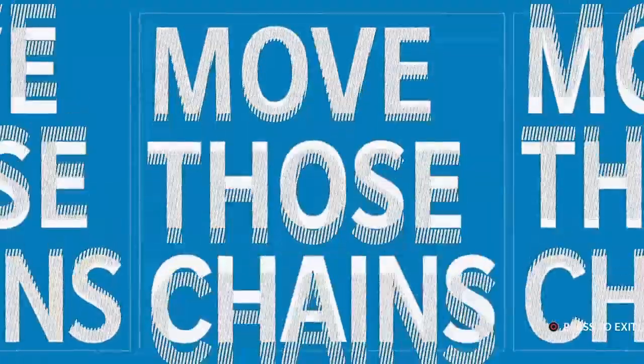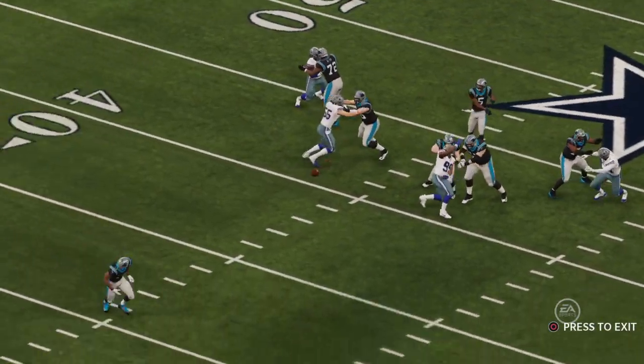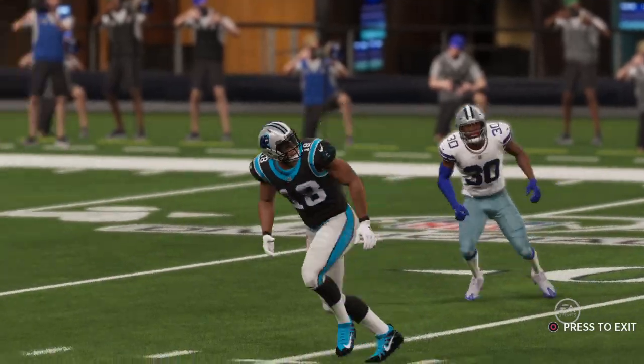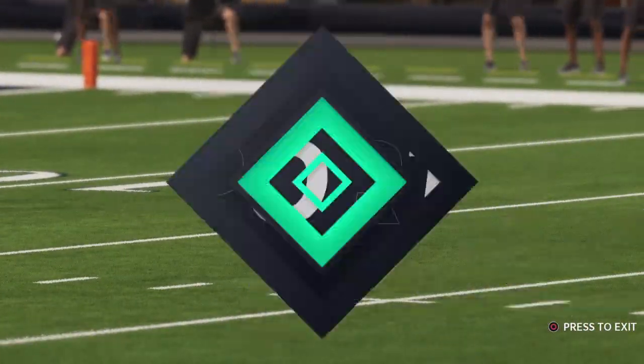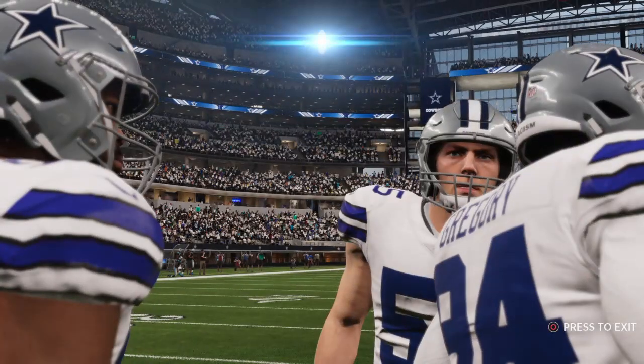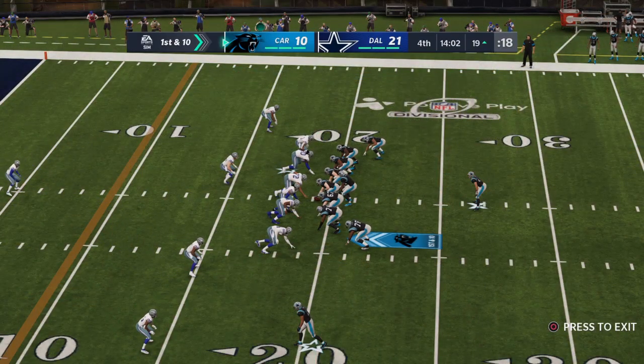Well, every drive from here out is definitely crucial and critical. They know that they need to get at least 3 here to get it back to a 1-score game. But I can't imagine that in their huddle they're thinking at all about getting a field goal. They want to get into the end zone and then try and get the ball back again. 3 tight ends in the ball game here on 1st and 10.